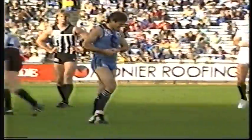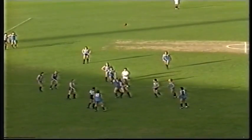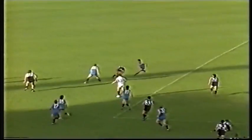8-7 Sturt, Port Adelaide 5-4, and certainly in that first half it was Ian Wilmot with 5 goals who tore the Port Adelaide defence apart. O'Brien, Smith tried to get a quick kick away. It was Painter again who kicked off the ground. I think he's done that 3 or 4 times today.